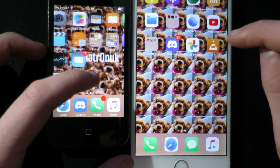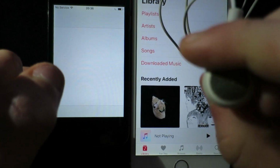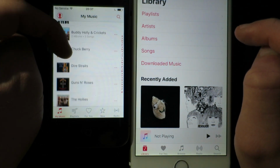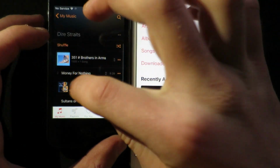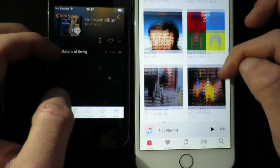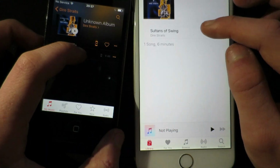Now let's have a look at audio quality. This is something I like. This is my favourite bit. I'll put them to max volume and see which one is best. So let's get some Dire Straits. We'll do Sultans of Swing. Absolutely brilliant song, by the way.